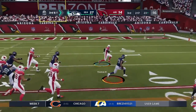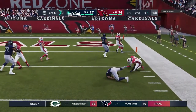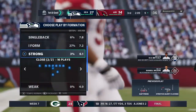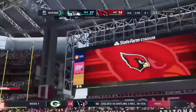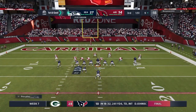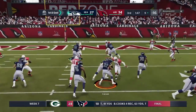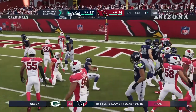On 3rd down, Logan. And he gets it inside the 10 to the 9. They're able to convert on 3rd down, and that sets up a 1st and goal. So they gave themselves options there on the 3rd down play, and were able to convert on that RPO. Shows a lot of trust with the guy taking the snap, doesn't it? Because you're counting on him to make the right reads and give the ball where it's supposed to go. And he did on that play.